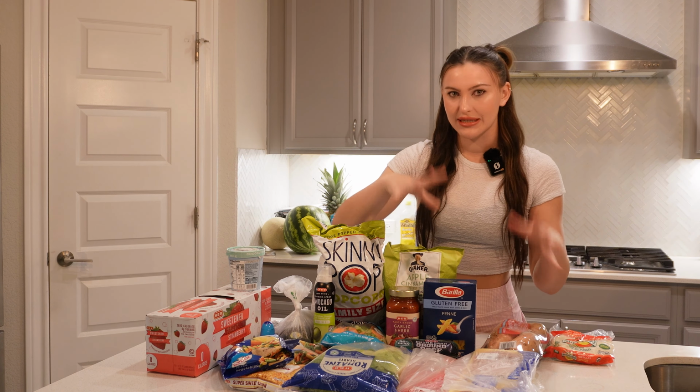I added water to a pot and put it on high heat, and it honestly started boiling very quickly, so we're gonna handle this now, even though we were gonna wait a minute for this step. But I'm just gonna add in my gluten-free pasta and set a timer on my phone for 10 minutes.